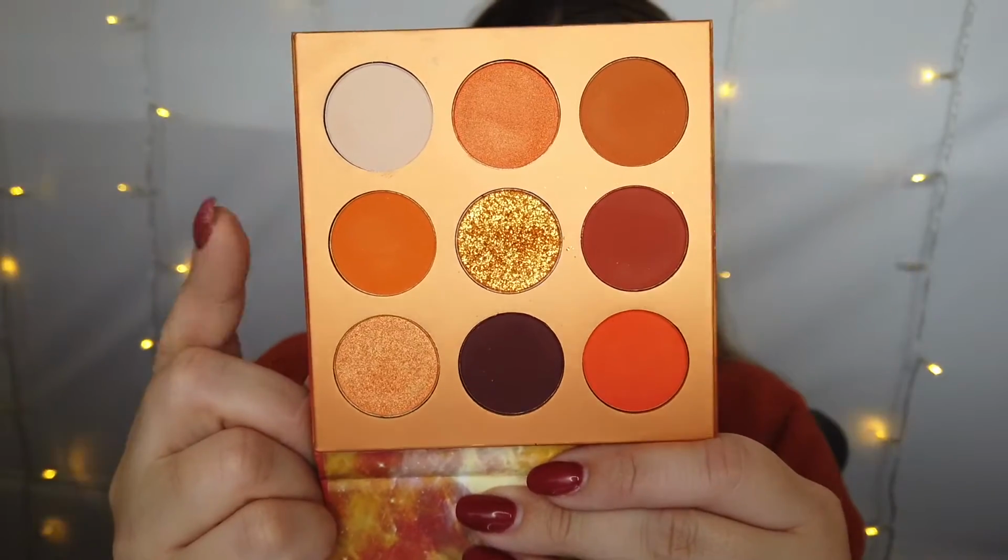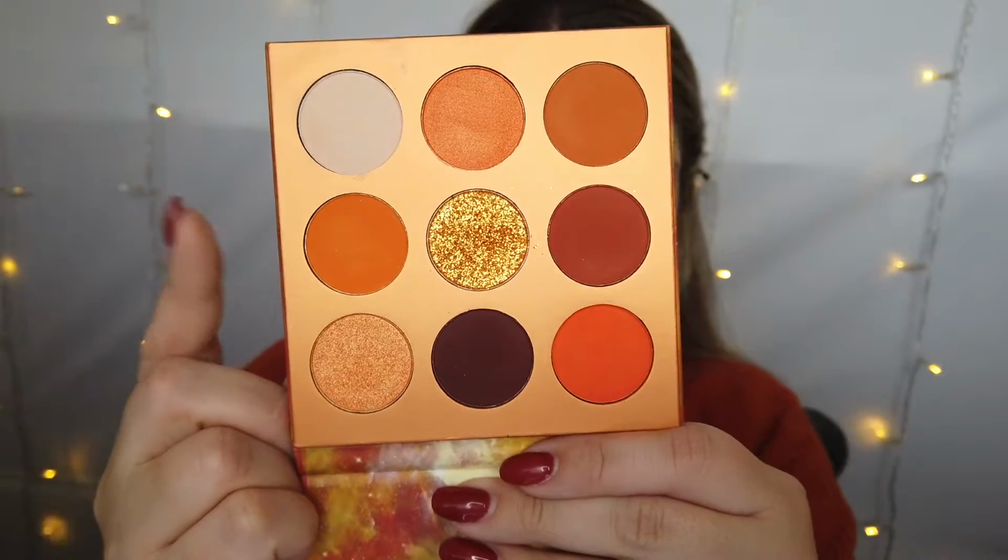I want to start by grabbing an orange shade, and I'm going to use the Doe Color Soul Stone palette. This is from a collection of palettes that are inspired by the Marvel Infinity Stones. I think I want to grab this really pretty, slightly burnt orange. Nice pretty color, and I'm going to work that shade. This is going to be like the crease shade, but I'm going to work it up above my crease, especially because I have hooded eyes and we're going to be doing a bit of a cut crease today.